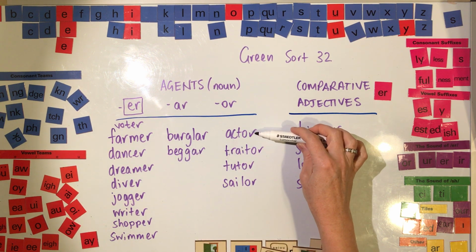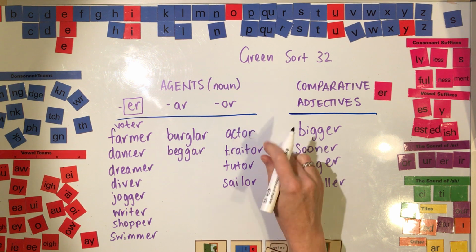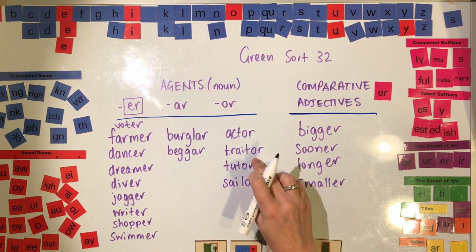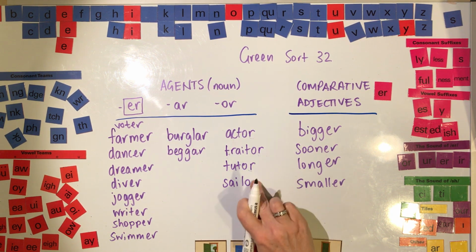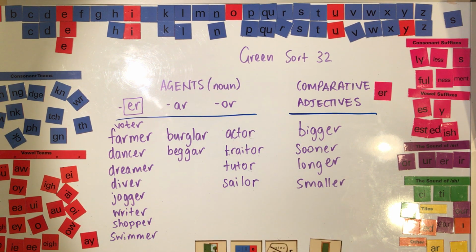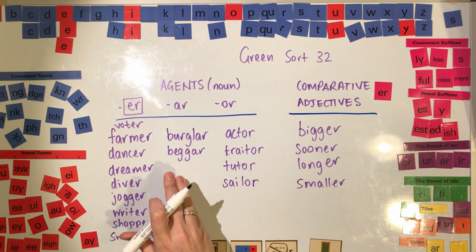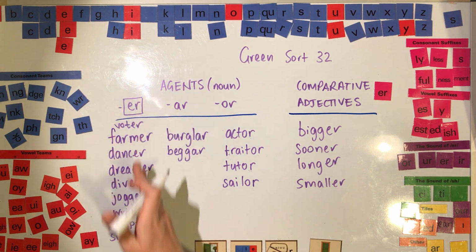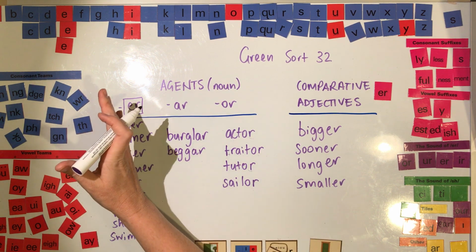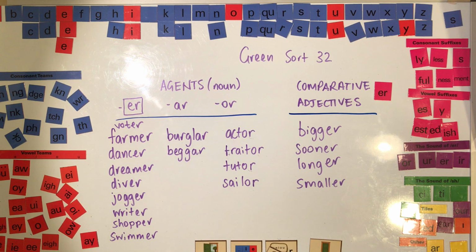So hopefully some of these, like actor, traitor, tutor, sailor, you might actually be familiar enough with to know that they're OR, and these two, there's not many. You can just learn that they're AR, but it's really helpful to think, okay, I'm going to start with ER, and if they're not ER, I'll move to my AR or OR endings. So that's really the word sort for this week.